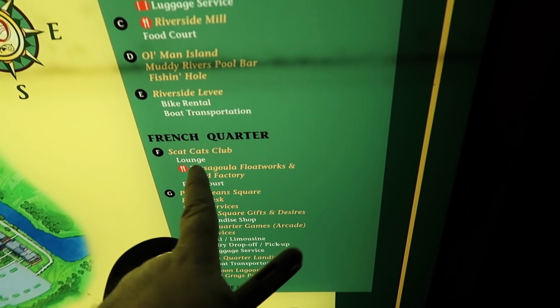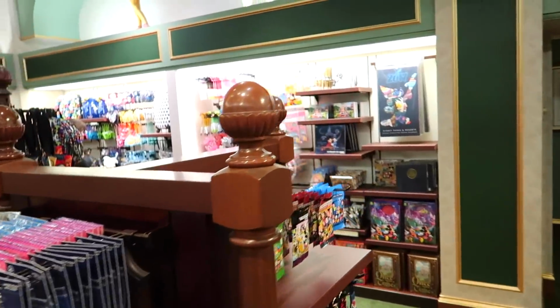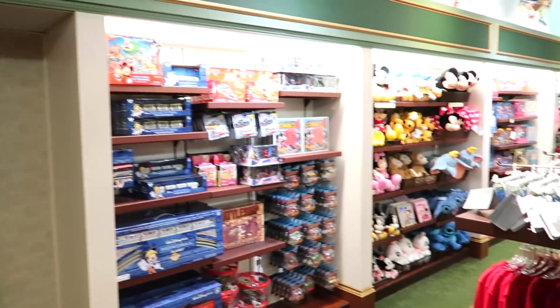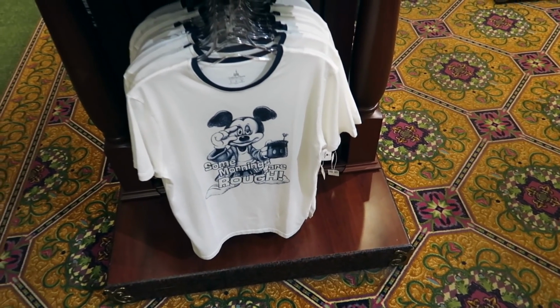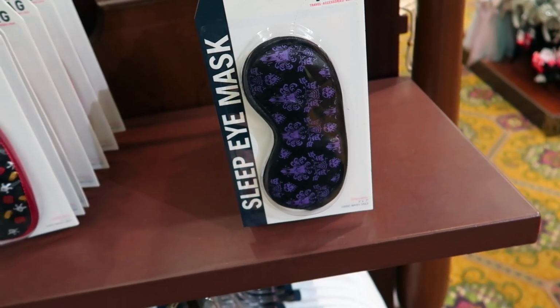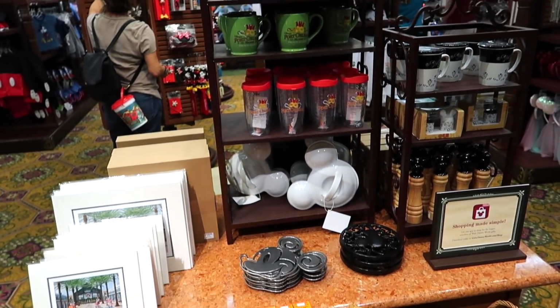Yay! I want to see what Scat Cat's Club is all about. We'll check out the gift store first. A lot of the usual fare that they have at the parks. Poor Mickey has a hangover. I do like the Haunted Mansion sleep mask though. As far as New Orleans merchandise, it's kind of limited in this store.